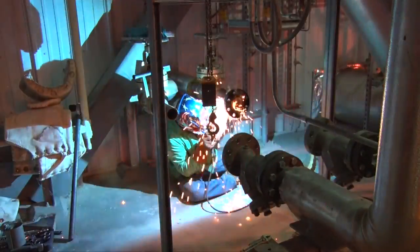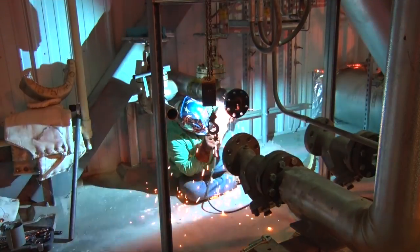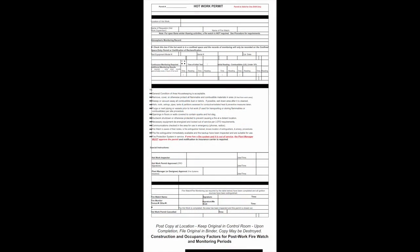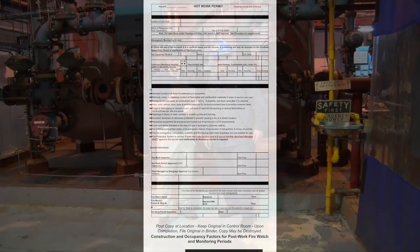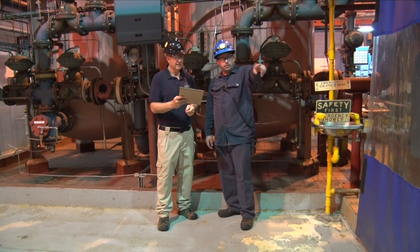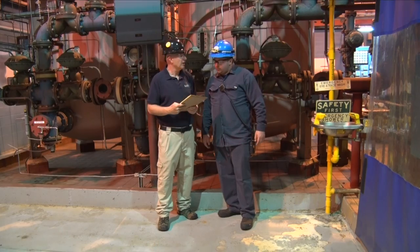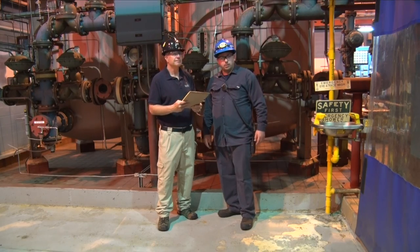Prior to any work involving welding, grinding, cutting, burning, heating, or any open flame, the contractor must notify the control room and obtain a hot work permit. The control room will identify the job location, the type of work being performed, and any additional safety precautions that must be taken prior to issuing a hot work permit.